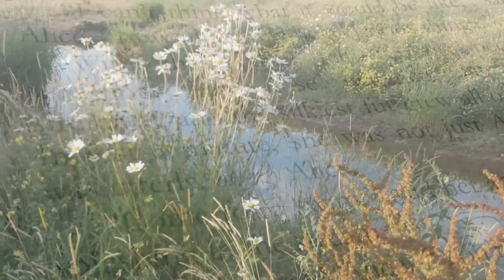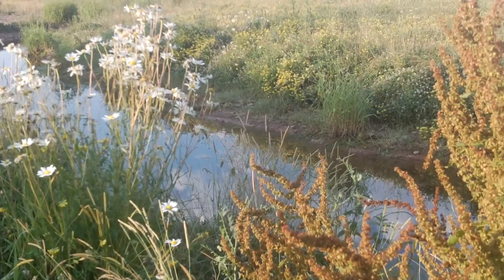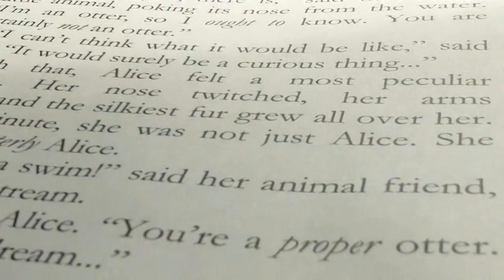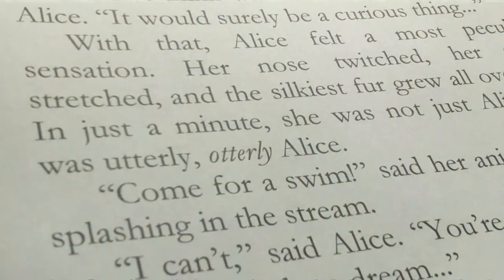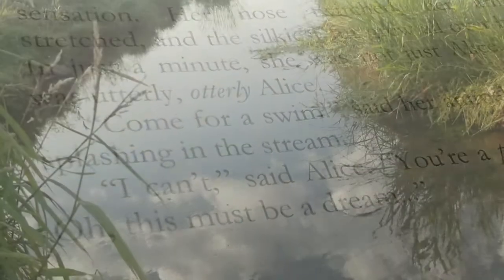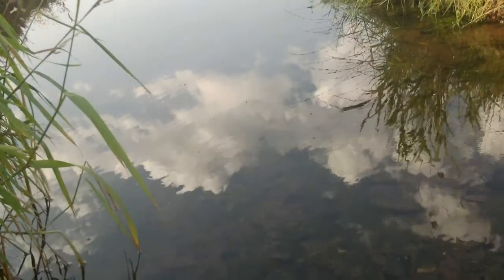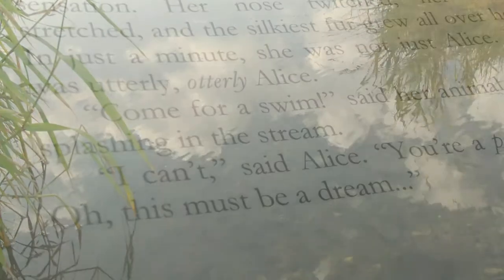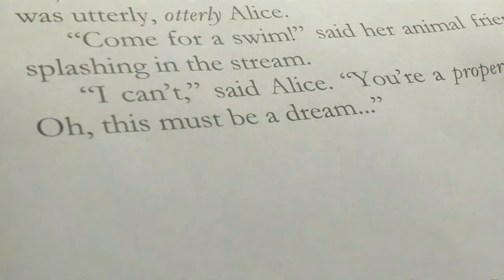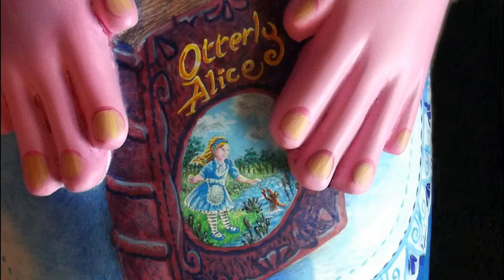With that, Alice felt a most peculiar sensation. Her nose twitched, her arms stretched, and the silkiest fur grew all over her. In just a minute, she was not just Alice. She was utterly, utterly Alice. "Come for a swim," said her animal friend, splashing in the stream. "I can't," said Alice. "You're a proper otter." Oh, this must be a dream.